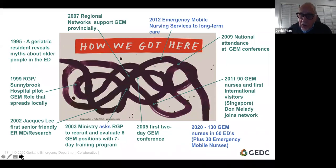We also in 2012 developed a variation on geriatric emergency management nurses, which is an emergency mobile nursing service. These people were situated in hospitals and went out to long-term care homes when a long-term care home thought that they were going to imminently transfer someone to the emergency department. And emergency mobile nursing services try to take care of those emergencies in the long-term care home, obviating a transfer to the hospital. Subsequently, we met Dawn, and Dawn has become a real champion of geriatric emergency management from the emergency physician side of the house.